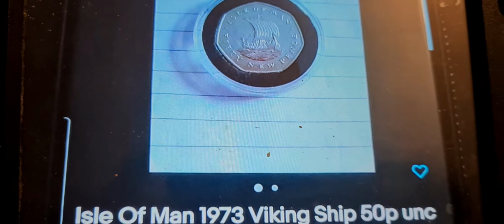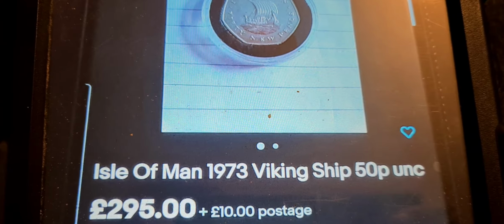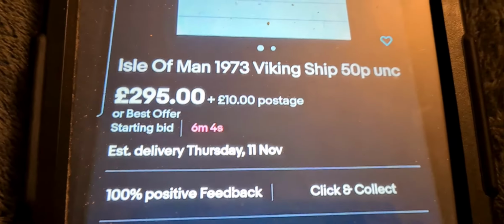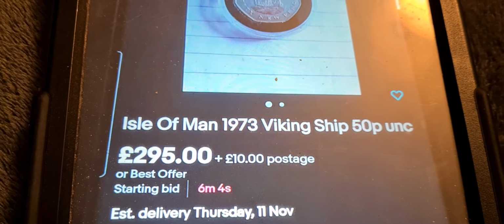The reason I chose this one as one of the first coins is because I've been doing the Isle of Man Milner's Tower date run, and I do have other Isle of Man 50p's as well, but the Viking ships one is one that I have steered away from, shall we say. Turbulent waters if you go down the route of collecting these coins, and the reason for that is, if I just zoom the camera out a little bit, this is the 1973 coin and the seller is looking for £295 plus £10 postage. Now, at the time of doing this, there was 6 minutes 4 seconds left on the auction and nobody had bid yet.